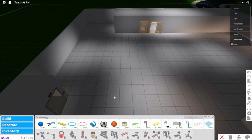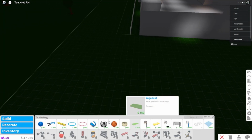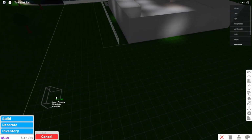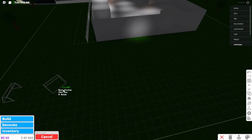Oh my god, we can add a backyard in the back. Let's do this. Here we go. This is how I'm gonna blow up my $47,000. We're gonna add a backyard. We're gonna have a soccer goal. Wait, which way is it? It's this way, right? Sorry guys, I don't know soccer. How big does a soccer field have to be?